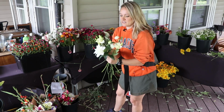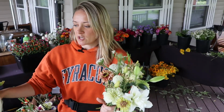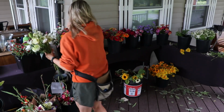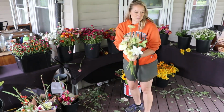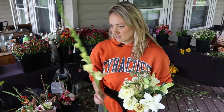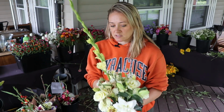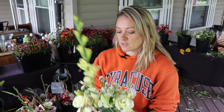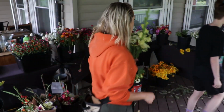No. Veda, this is a great idea. Okay. It's coming together. That one's dirty. I only have one glad. That's not the right color. Can you go in the cooler and see if there are any glads that are this color? In the corner behind the door. Bring your phone and use the flashlight and make sure you shut the door on the way out.